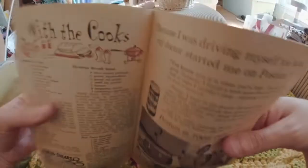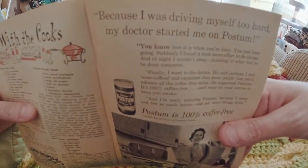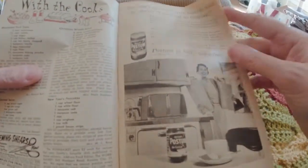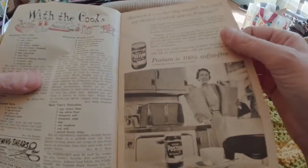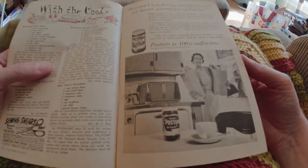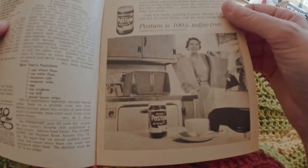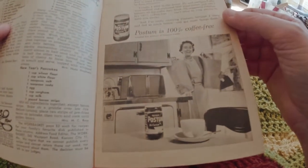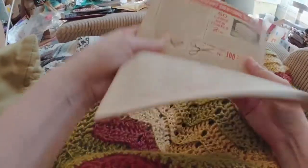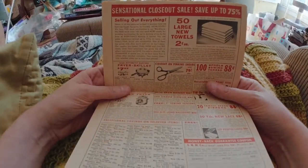These were the days of Postum. Oh goodness, the Postum ads. There's a lot of Postum ads where the mom is clearly really upset looking and yelling. There's literally one where it's like, because I was yelling over spilled milk, and it's a coffee free drink. I don't know, they still make Postum. I should try that one day for a video. That'd be funny. A sensational closeout sale.